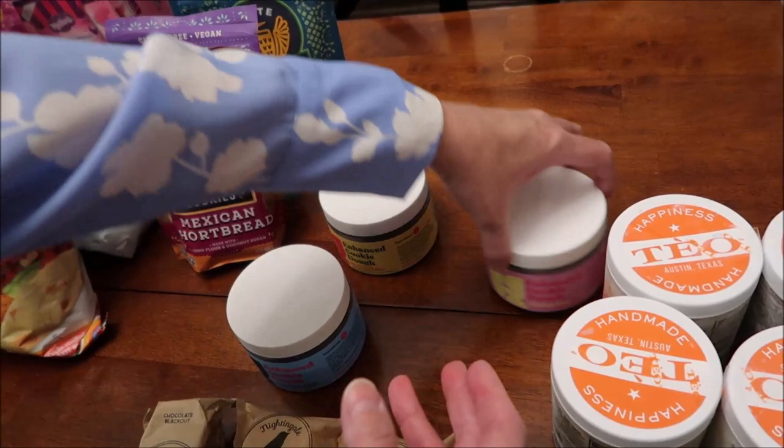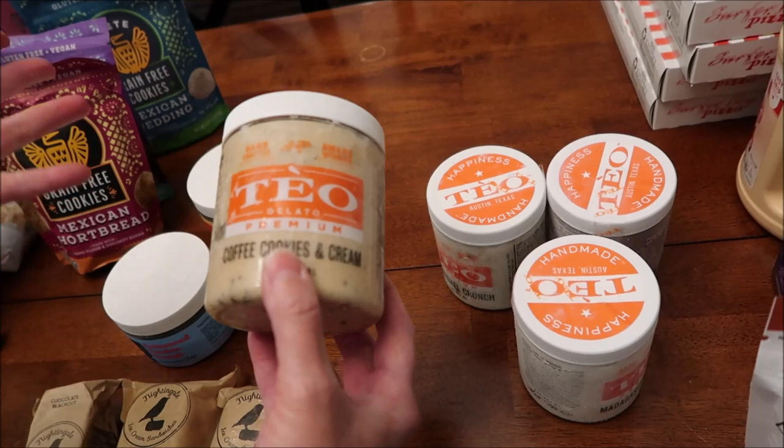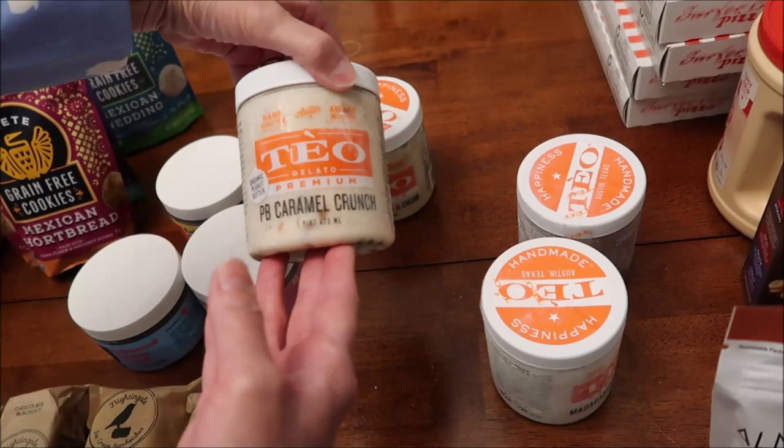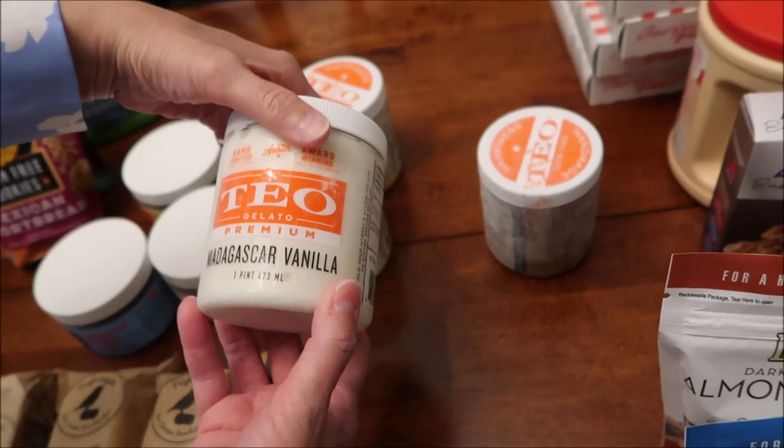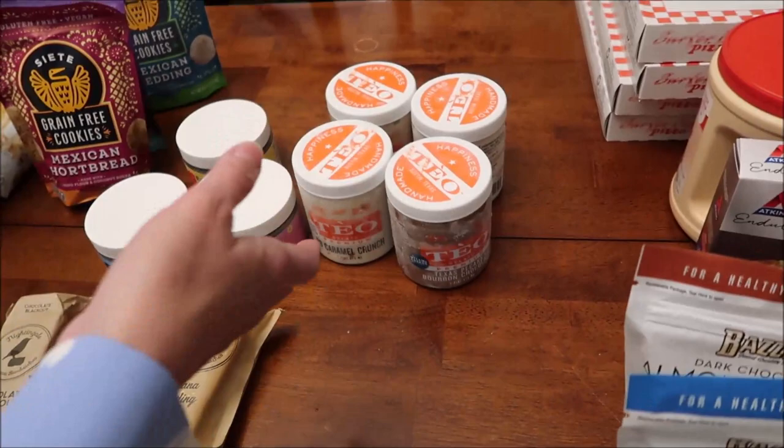And then this is a new brand to the Fresh Market. This is called Tio? Well, that's what we'll say. This is coffee, cookies, and cream. This is PB Caramel Crunch. This is Madagascar Vanilla. And this is Texas Pecans and Bourbon Chocolate. They had two other flavors, but I really wasn't interested in them. So those are the four we'll be reviewing.